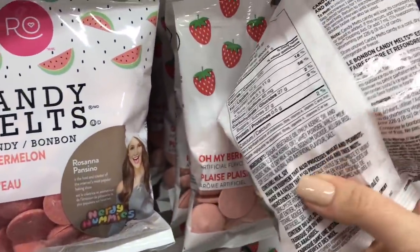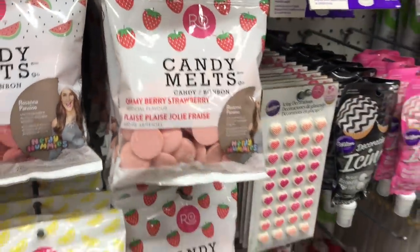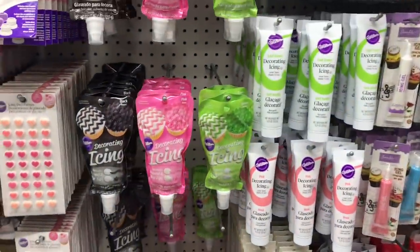Ooh, candy melts. I have to remember that these are here for $3. That's a better value, I believe, than Michael's. I'll have to take a look at the grams, though. That's the other thing you have to compare.